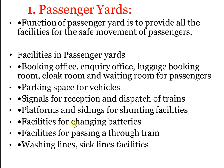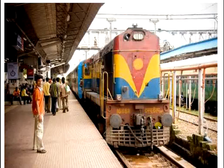Next, facilities for changing batteries. Next, facilities for passing a through train. Next, washing lines and sick lines facilities. All the above facilities are provided in the passenger yards. This is the actual site photo of the passenger yards.